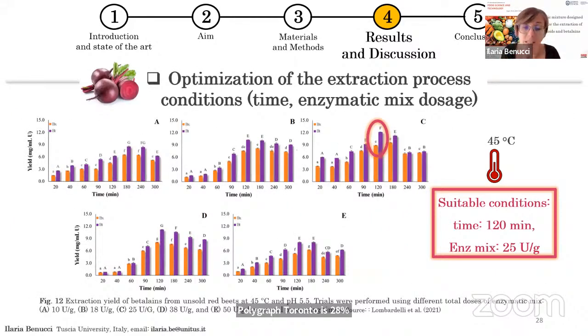Also in this case, in order to maximize the recovery yield of betalains, different trials have been carried out varying the process time and the enzymatic mix total dosage. When the enzyme-assisted extraction was performed at 45 degrees Celsius, which is the optimal temperature for the application of the enzymatic mix, the suitable conditions for maximizing the recovery yield appear to be an enzymatic mix dosage of 25 units per gram and a process time of 120 minutes.